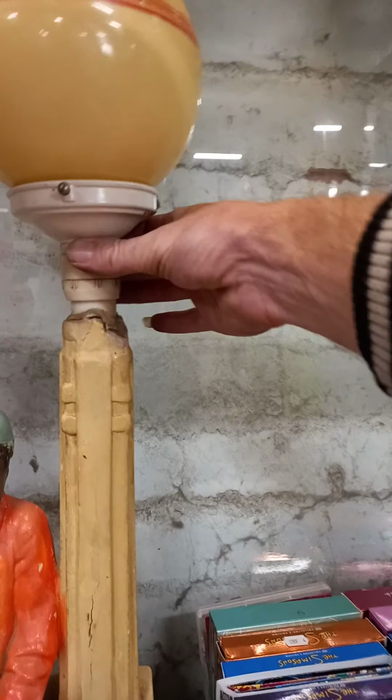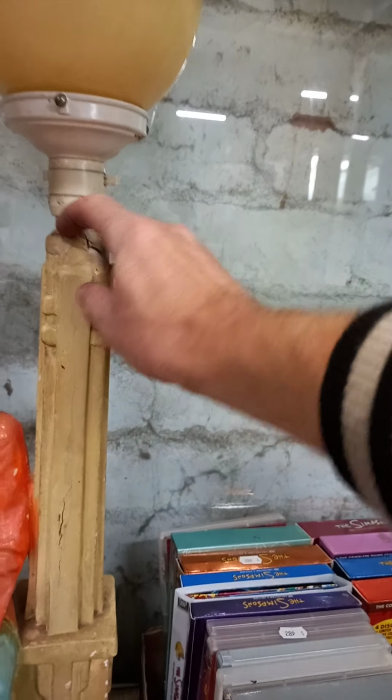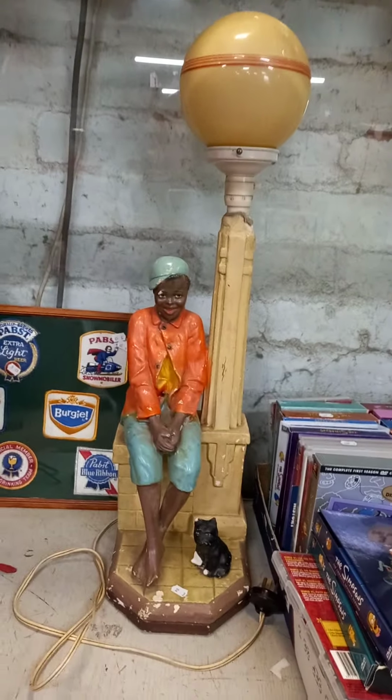Needs a little bit of work. It's a bit wobbly up here. The old Blu Tack would have been doing the job for the last 10 years. And a little woofer dog comes off. But great bit, lovely original shade.